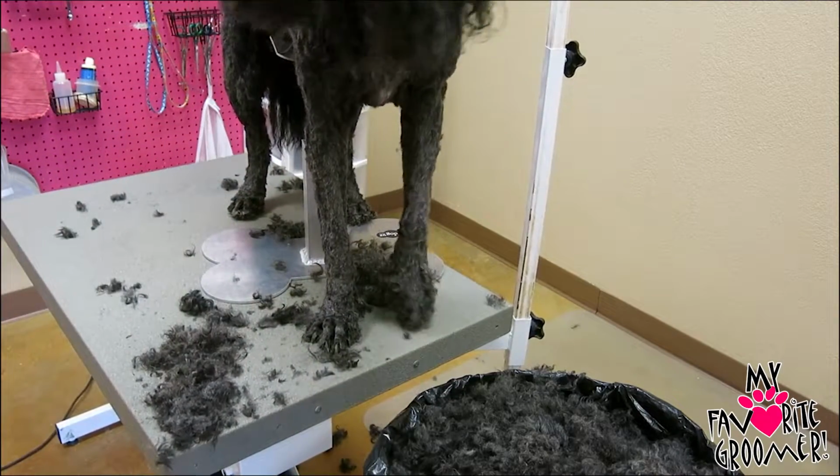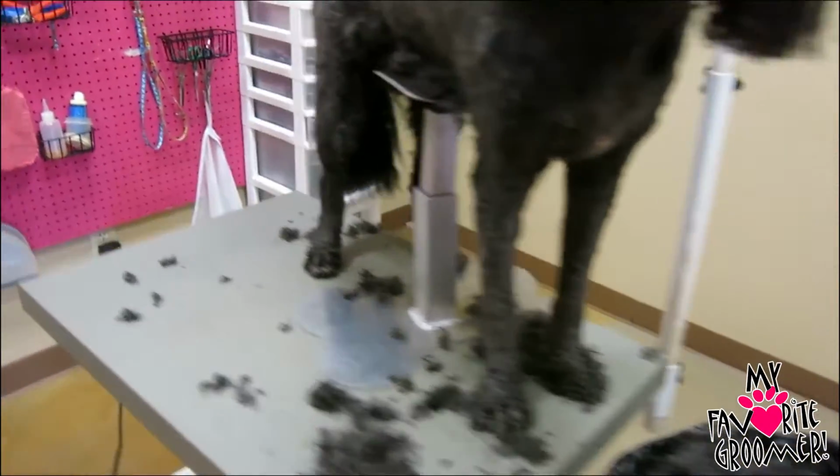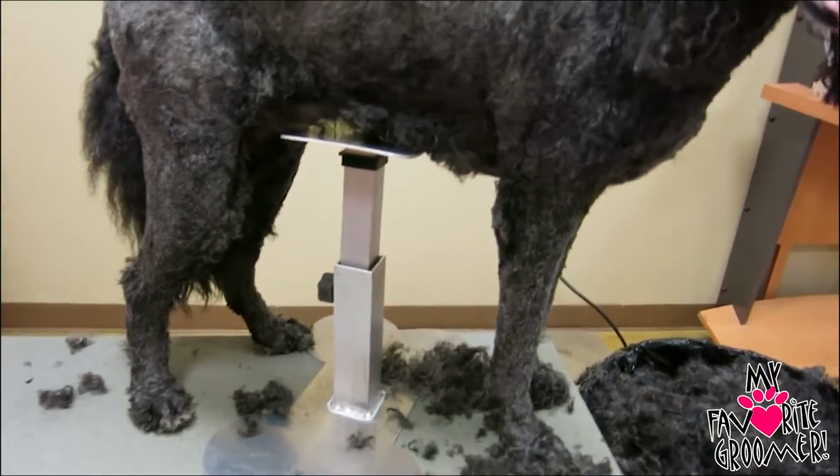Okay, we're moving on with our 10 blade. And we're gonna move the good dog upstand and kind of get in there and do under her tummy.